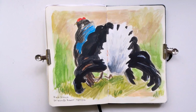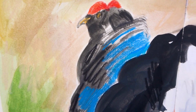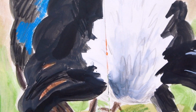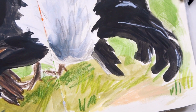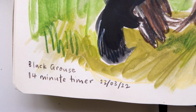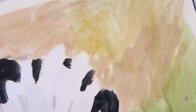Day 195 was back in the A5 sketchbook, and I did another timed piece of this black grouse. So I tend to always go for timed challenges and set myself timed goals, because it definitely helps to stop me from overthinking. If I'm stuck for what to draw, and I give myself a time limit so I know it will only take me this long, it really helps me to not overthink and not worry about the end result. And that's what's happened here.